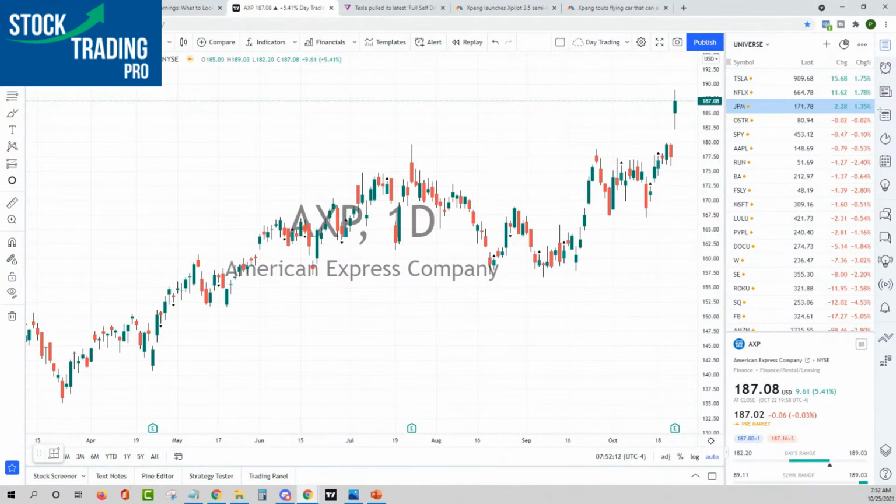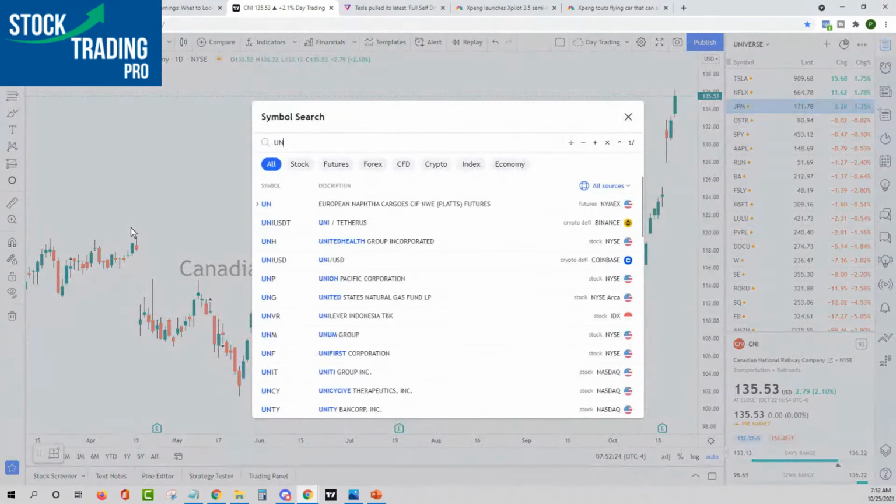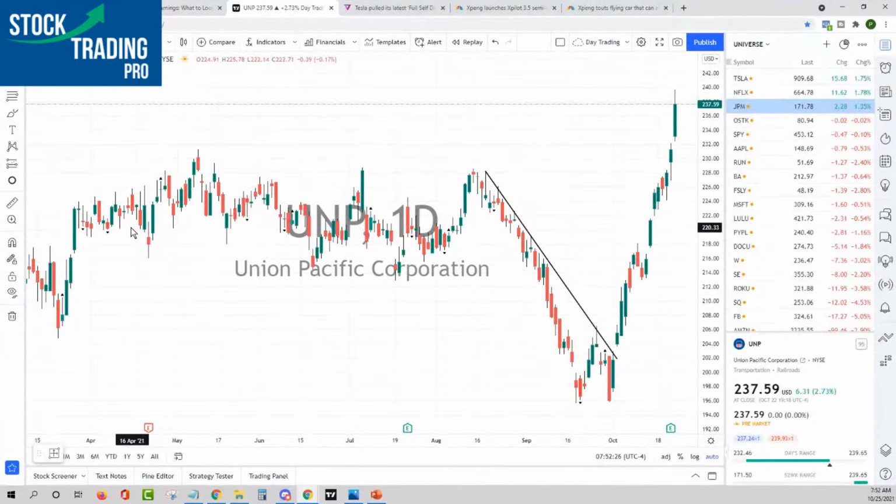But I want to make my way over into some industrial stocks. So on the industrial side, again, everything we do is following the order flow. CNI having a pretty good run. UNP having a pretty good run. And you know what?